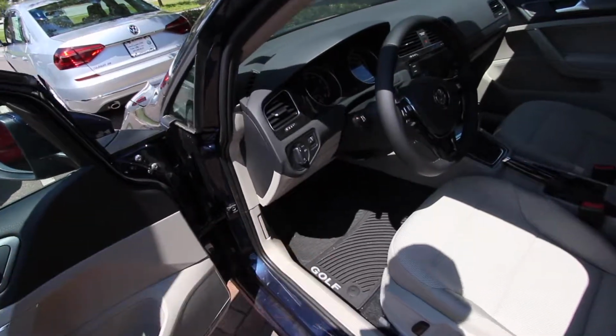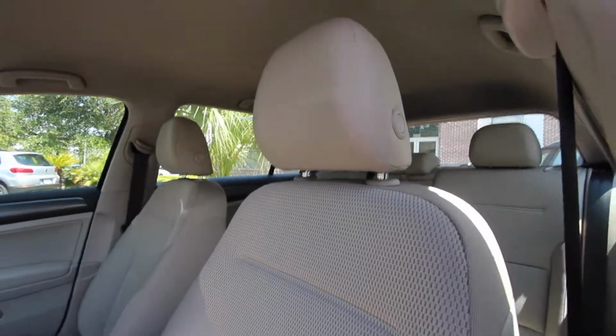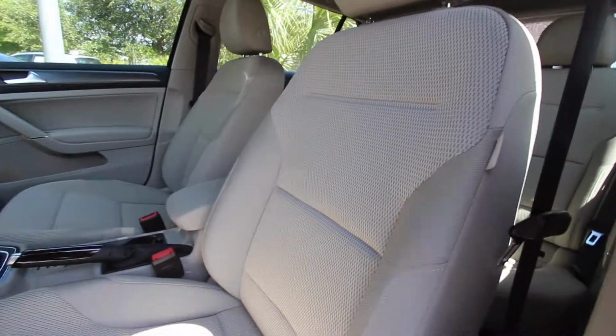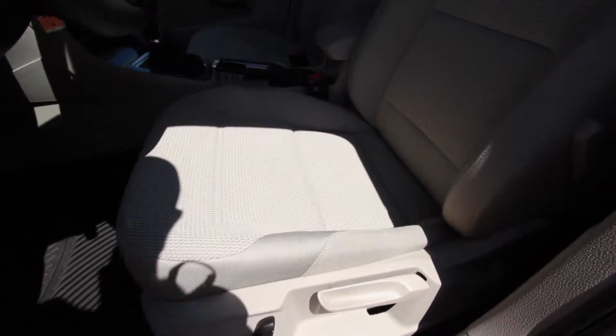You have your all-season rubber mats, and then you have a really nice looking grayish tannish colored cloth seat. And believe it or not, that seat actually looks kind of comfortable. Let's go ahead and sit down in here and see how it is.